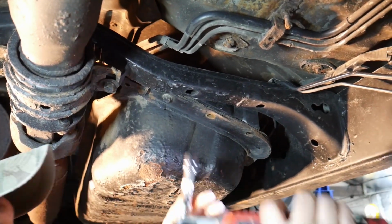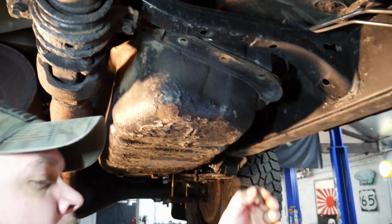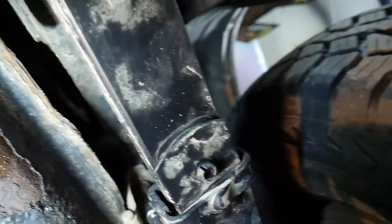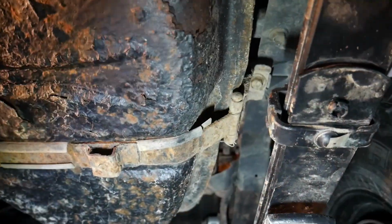It's completely rusty. Look at that. They use 3 different size bolts. Not a 13. No, they're all just different lengths.